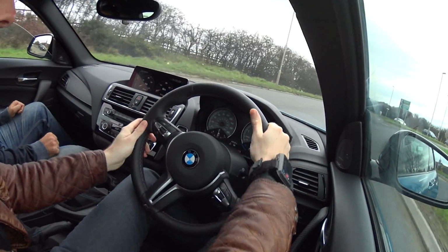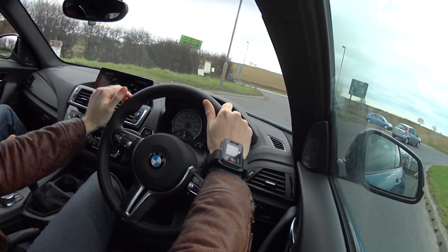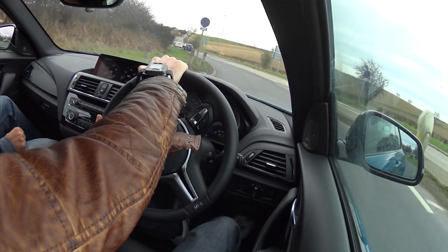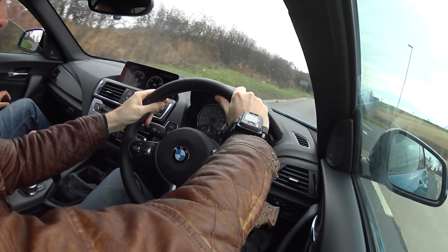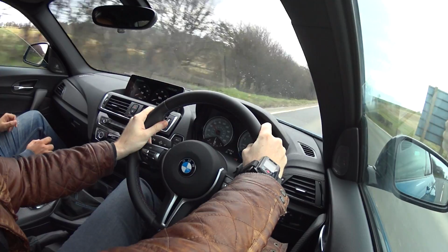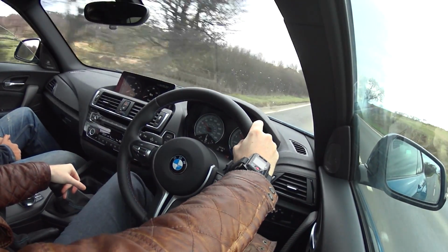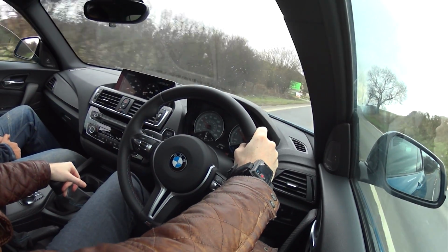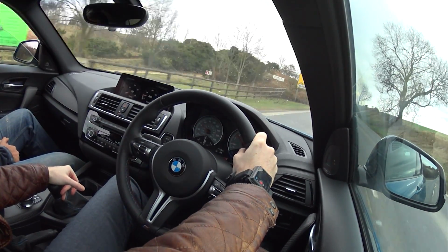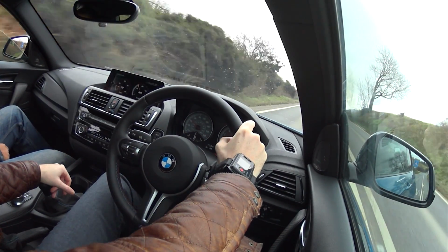Very nice. Oh, that sounds awesome. This is in sport mode, by the way. Obviously the BMW is not four-wheel drive, it's rear-wheel drive, so you can't really do what you can do in a Golf R, where you can literally throw it into a corner and put the power down. Do that in this car with traction control off and you'll end up in a ditch.